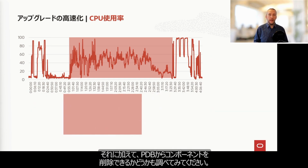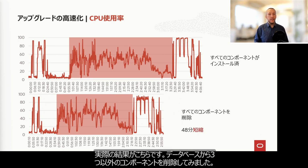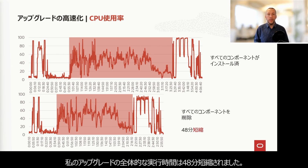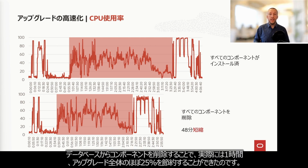In addition to that, you can also look at whether you can remove components from your PDBs. I did the same here, and I removed all components from the database except 3. The overall runtime of my upgrade saved me 48 minutes. And if you include the 30 minutes it saved on CDB$ROOT, I could actually save an hour, almost 25% of the entire upgrade by removing components from the database.